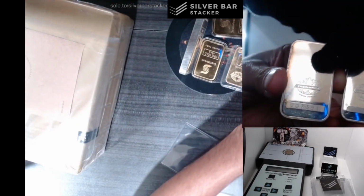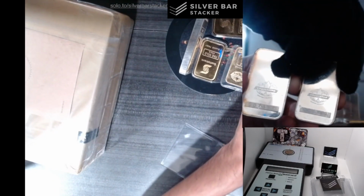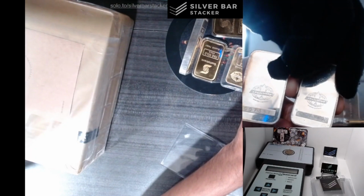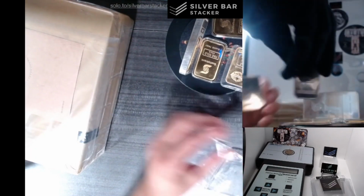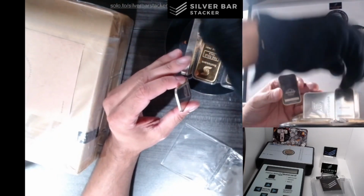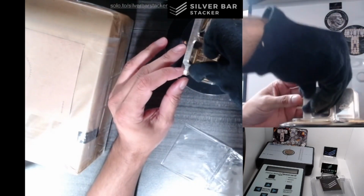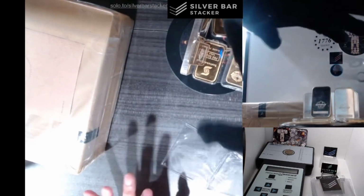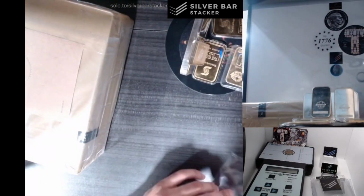Would be nice if we could see that. There you go. 007391, 007392. So that's pretty cool. That is a nice additional layer of value on top of the already awesome layers of value for these Scotiabank vintage bars. And so this is an awesome pickup. I'm very, very excited about this.